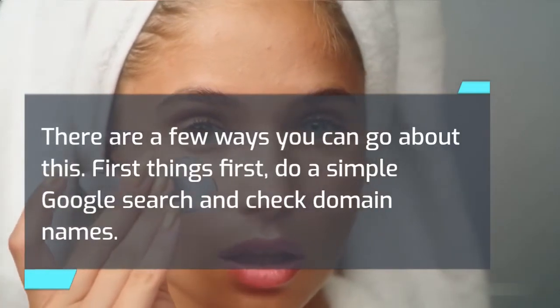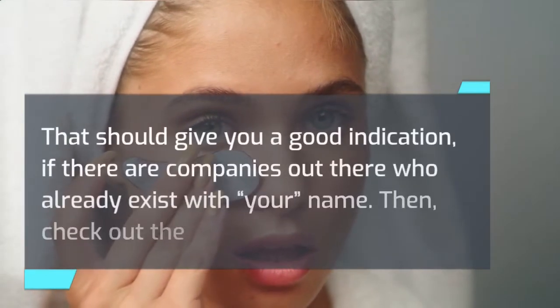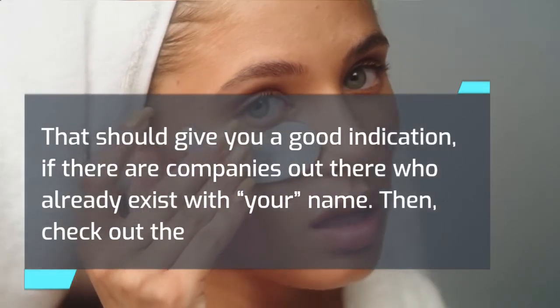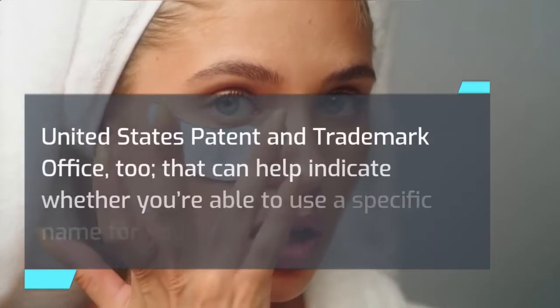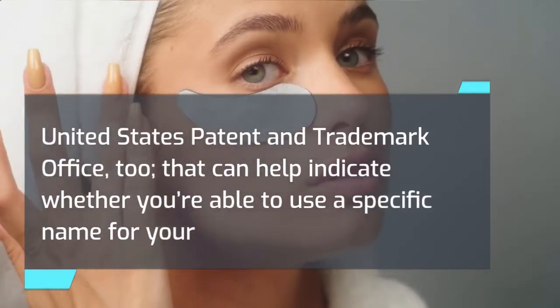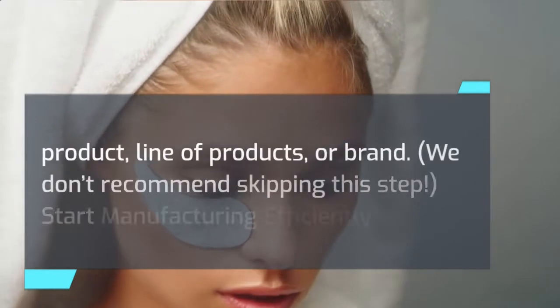That should give you a good indication if there are companies out there who already exist with your name. Then, check out the United States Patent and Trademark Office, too. That can help indicate whether you're able to use a specific name for your product, line of products, or brand. We don't recommend skipping this step.